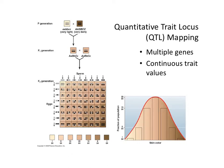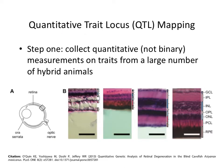So those are the hallmarks of quantitative trait loci, when multiple genes control a trait. You see a gradient of the trait, not just discrete versions of a trait, like all or nothing. So when scientists, for example, crossed cavefish and saw a diversity in pigmentation, that suggested that they needed to use a quantitative trait locus mapping approach.